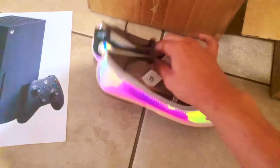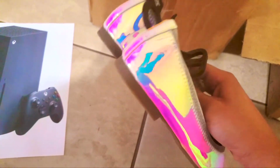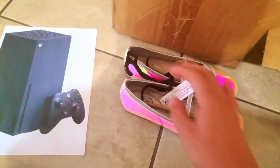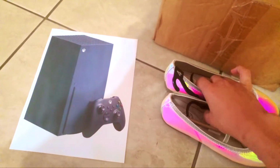And here's how it looks like. On the bottom, here's the bottom of it. And let me attach this paint ribbon back on. So I'm gonna put that aside. And here is the second box.